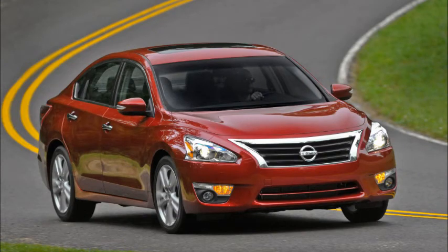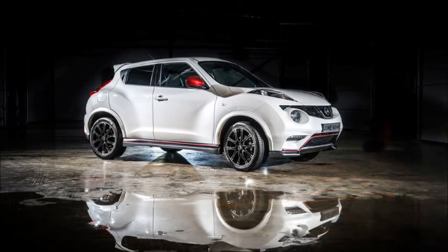It just wasn't fun. Next, though, from Nissan was the Juke Nismo. Now, this is the 2014 Juke Nismo. You'll remember I did a full review of the 2013. In the interim between those, not much has changed. This is basically the same.